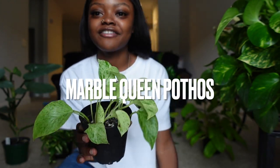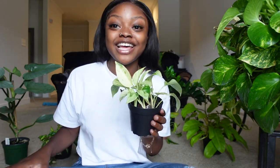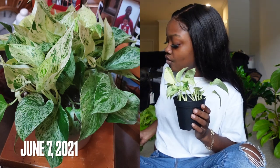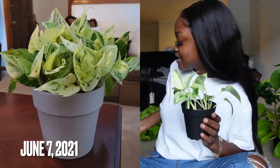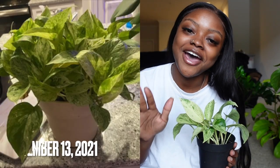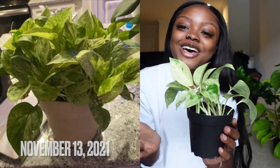Marble Queen Pothos. How could I forget, right? She is stunning. Like, look at all this variegation. Stunning. So, long story short about this plant is that, actually, this used to be a very large plant. Like, it came in a hanging basket, about the same size as this Hoya's. Luscious, beautiful. I will put pictures on the screen of how gorgeous this plant used to be. Well, I mean, it still is. But I used to have a much larger plant.